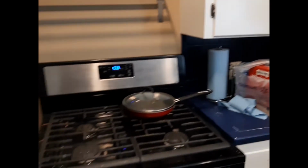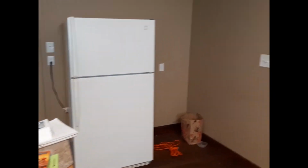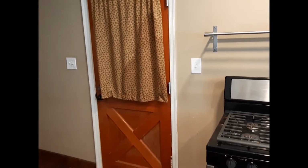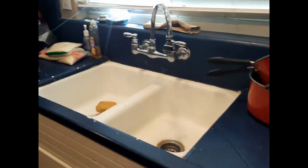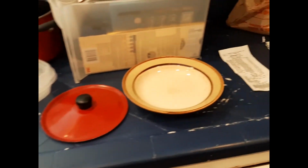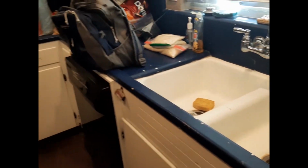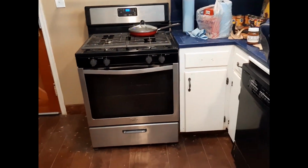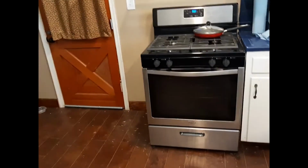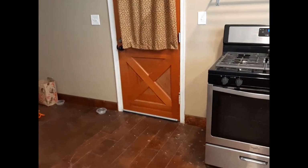It's got a nice gas stove. It works now. This refrigerator is going to go into the garage. These countertops are a sight for sore eyes. They were painted when she moved in, and so we're still trying to figure out what we're going to do with that. We're getting into kind of a time crunch, so what's going to happen with that?